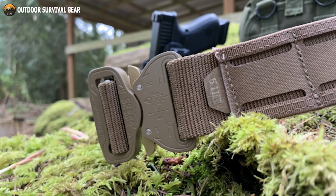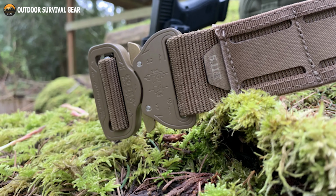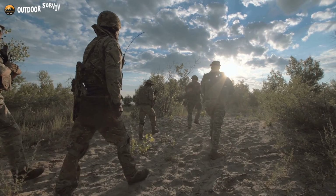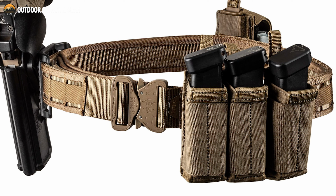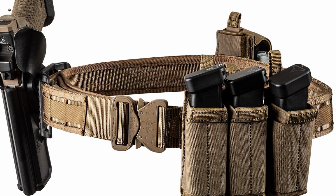The ergonomic curved shape of the belt ensures a comfortable fit, and the quick-release buckle allows for easy on and off. Whether you're an outdoor enthusiast or military personnel, the Maverick Battle Belt is a must-have for anyone who needs a reliable and customizable belt system for their outdoor activities and missions.